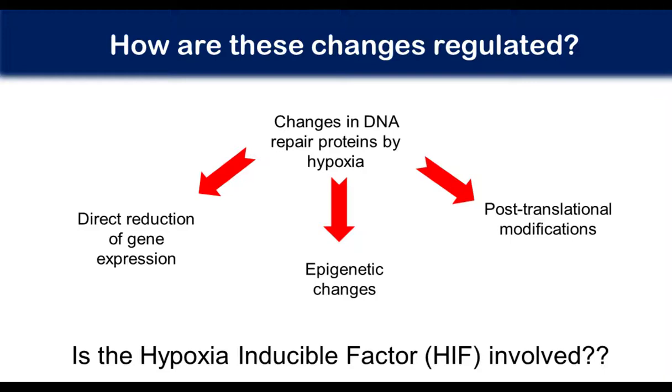And these are the sort of questions that we hope to answer in the next few months, because if we truly understand the mechanism behind these regulations, then we can actually start to manipulate the system and manipulate the pathway to try and understand it further and improve treatment methods.